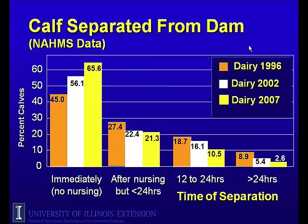Going back again to the NAHMS report, it is suggesting that about 65%, 66% of all calves are removed immediately before nursing. And I think that's a real plus, and a very, very important aspect. Now, the downer side is there's still a third of the dairy calves that are left with the dam longer, even allowing them to nurse before moving out of the calving area.